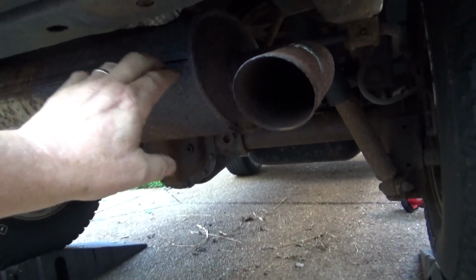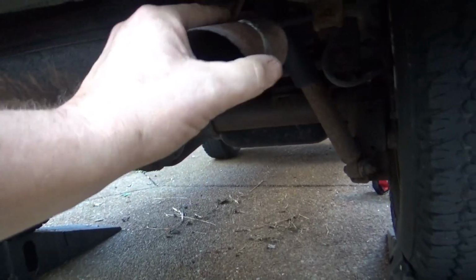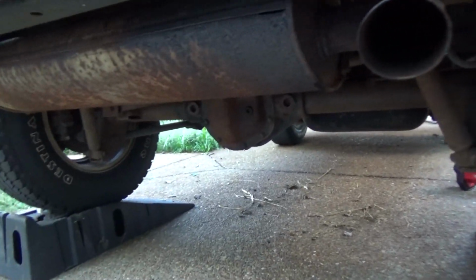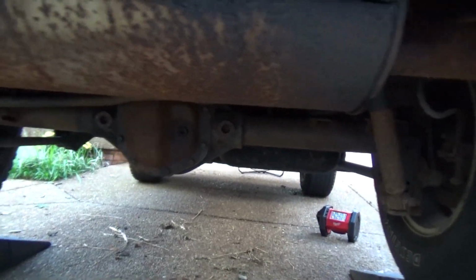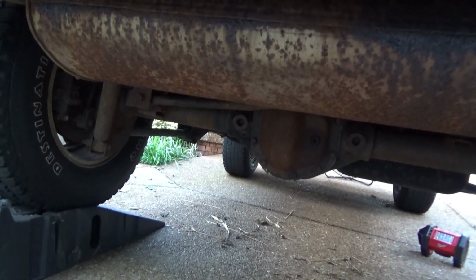This is actually the muffler, which could probably use replacing, but it looks like it's missing a rear skid plate. Maybe it's been cut off or something. Heck, I don't know. I'm going to have to look at it really closely.